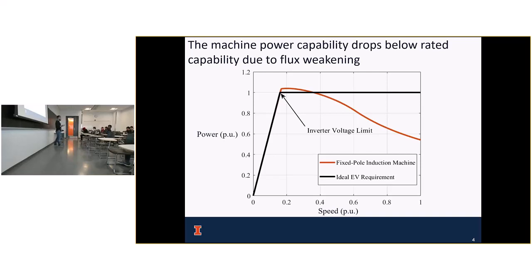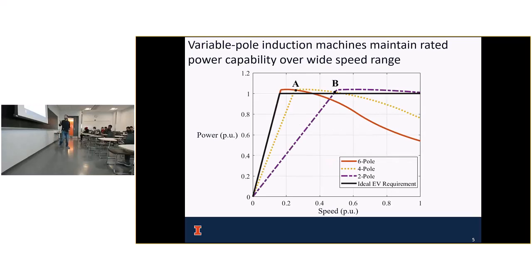Now, the variable pole induction machine overcomes this problem. Think about this 6-pole design, where the capability is dropping. At point A, you can switch to a 4-pole configuration and get higher power. At point B, you can switch to a 2-pole configuration, and you can guarantee, over a wide speed range, a higher power capability than the required 1 per unit.